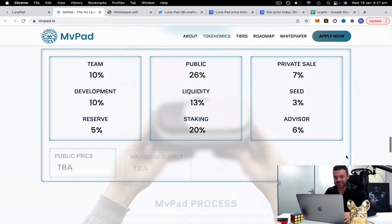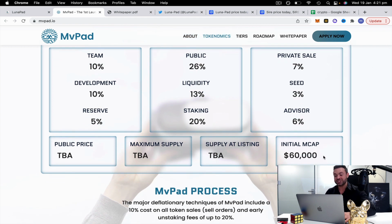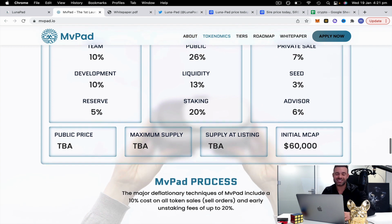Alright, cool. Tokenomics, team 10, public 26, that's a lot. Seed 3, staking, this is all normal. Initial market cap is nothing. So this is weird, right?